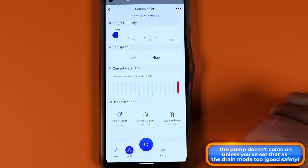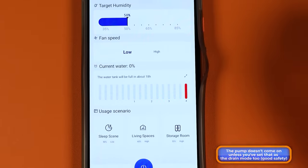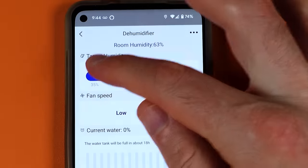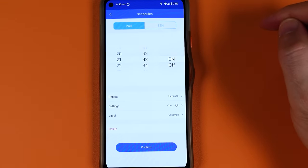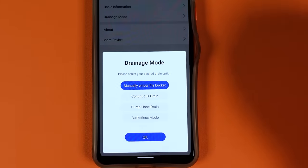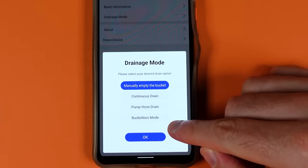Plus, there are a number of pre-created scenes for you that you can tap on, or you can create your own scene to adjust how the device is working. Plus, you have this little slider at the top to just target a specific humidity, and when you choose the control option, it'll just go to that. You can schedule this device to just run, and you can change that configuration at any time. Plus, you can adjust all the modes for how you drain it.